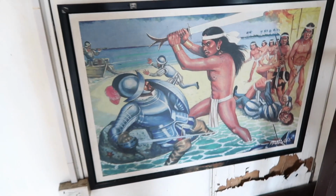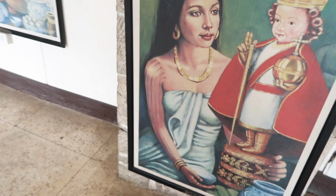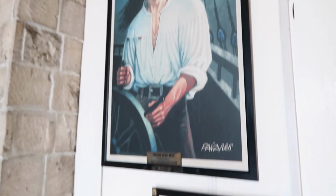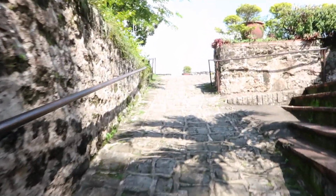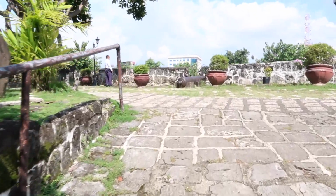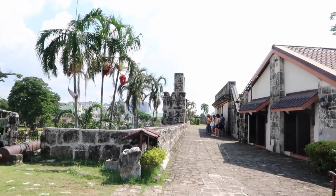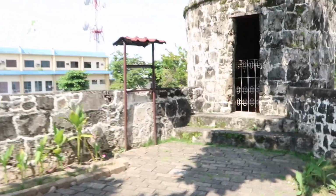This is cool. There's a bunch of artwork here. Oh, this is one of when Magellan died. Pretty cool. Look at that. So these are one of the bastions I was telling you about. So every corner has one. So there's another one over there if you can see. But yeah, so this is one. Pretty cool, pretty historic. Let's take a closer look, shall we?